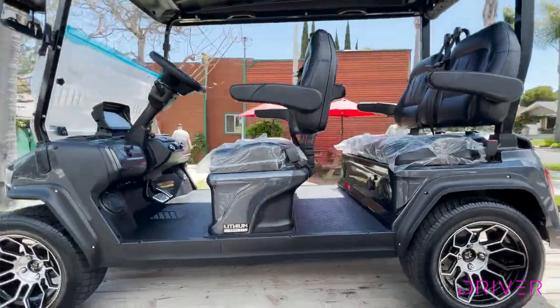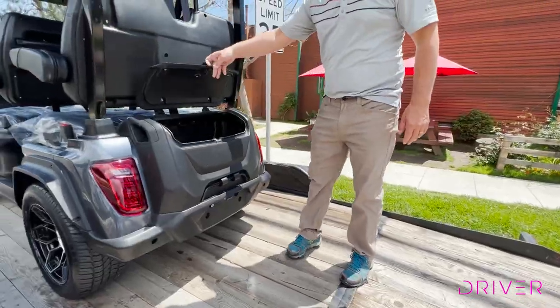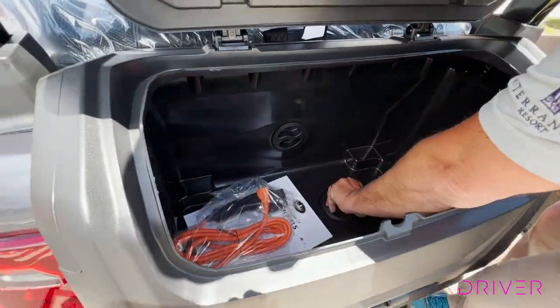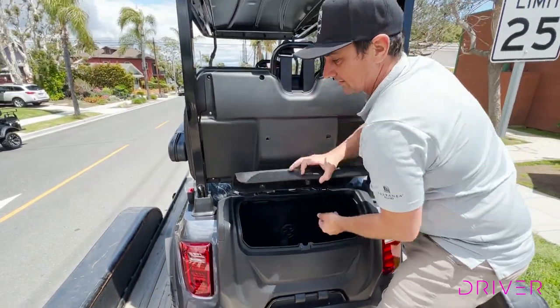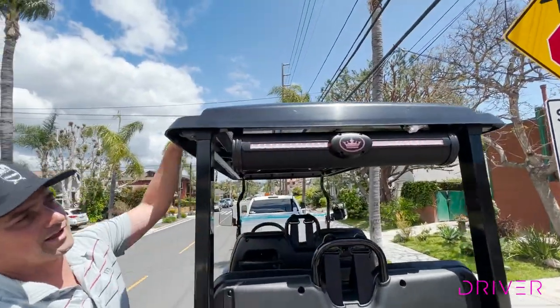It is super clean. Where to start? We can start here in the back. The storage compartment here. And it comes with a drain plug, so you can put your beverages in there and drain them out. Perfect for the beach. Brake lights. Speaker with LED light.